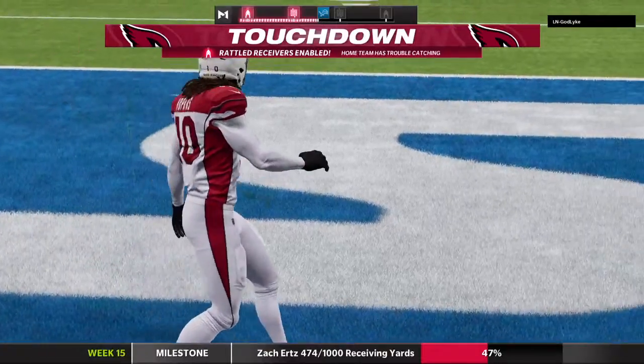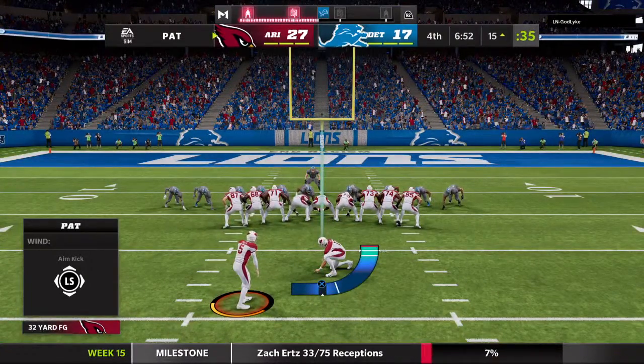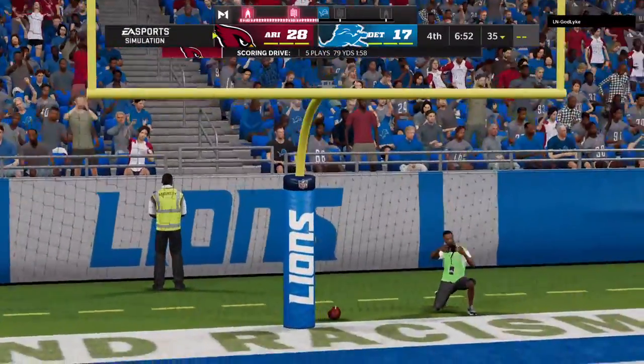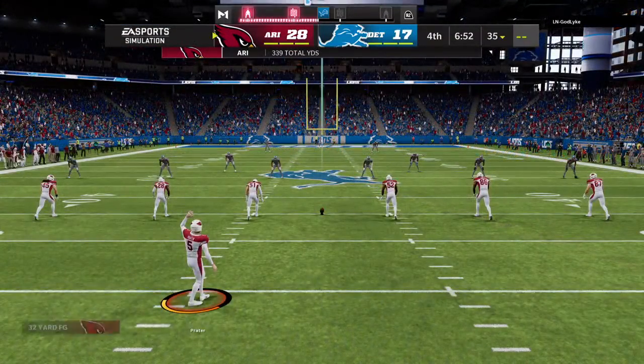DeAndre Hopkins. His 6th touchdown of the season. And the Cardinals are looking to make it 2 straight as they add on to this 4th quarter lead. Prater for the extra point, and that pushes the lead up to 11. Lions 17.